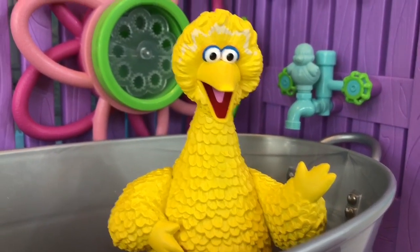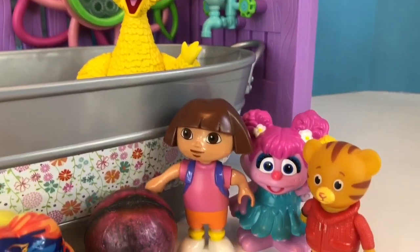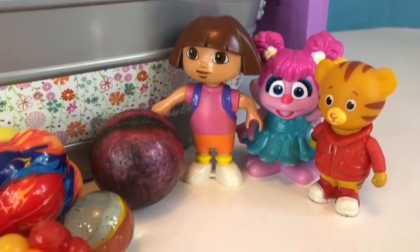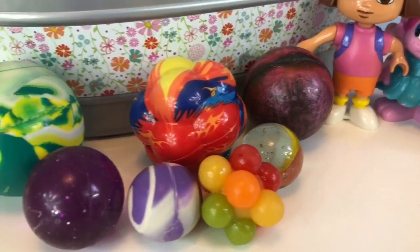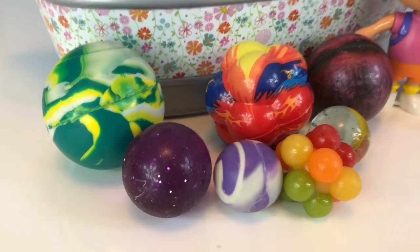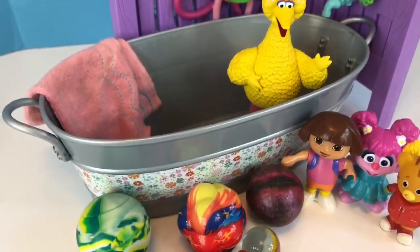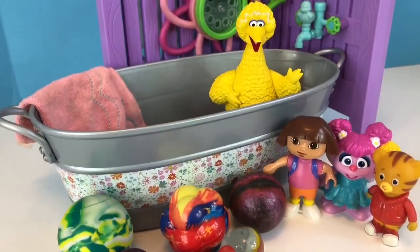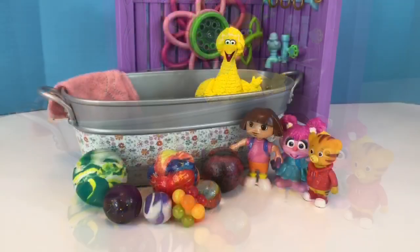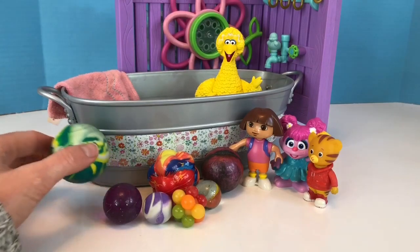We are here with Big Bird and his friends, Dora, Daniel Tiger, and Abby. And we have all different shapes, sizes, and colors of balls. And we're going to play sink or float game in the bathtub. But first, let's arrange our bouncy balls from biggest to smallest. Which one is the biggest?